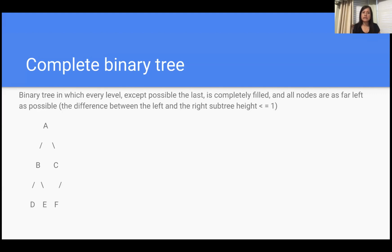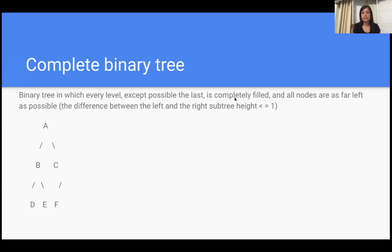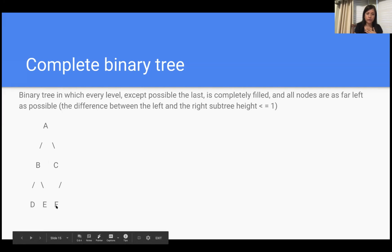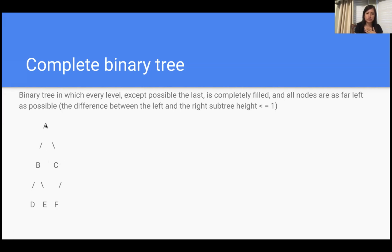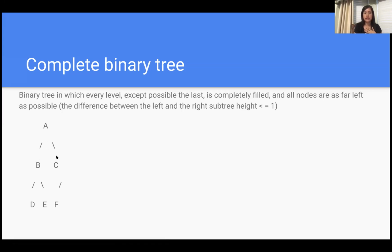Next, the question is, can this skewed binary tree be considered complete? So let's just look at the definition: a binary tree in which every level except possibly the last is completely filled. So what's going to happen with the skewed left tree? Basically you'll have A, I'm going to make C go away. I'll have B, and I'll just make E and F go away. Well, then what happens to these nodes here? It's okay for the last level to not be filled completely. But then if you look at A, it is not filled, right? It just has B. It doesn't have a right child.